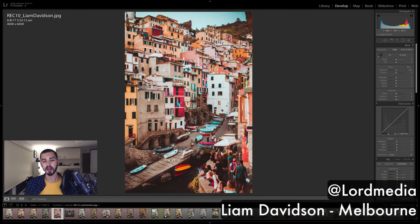Liam Davidson, I really like this one, man. It's similar to one of the other red ones we saw before. I think it was Dec Burns, with your own flair to it, and you've really made some of these colors pop that weren't popping before. I actually quite like the raspberry flavor you've added to it. You've added some blues, you've saved some detail in the sky, which is cool.